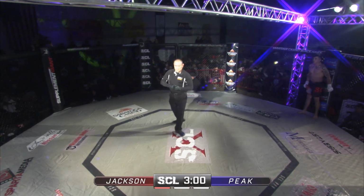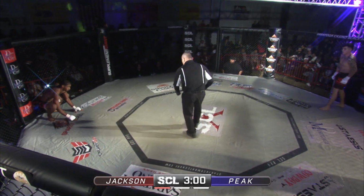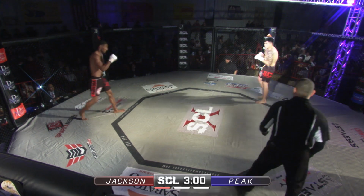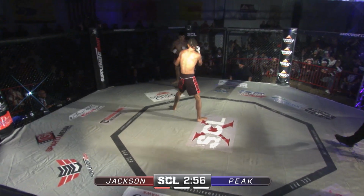Oscar Martinez. He's in the black and white. That's easy to see. Jackson on the left of your screen, Peak on the right. Here we go, co-main event action, Sparta Combat League 71.